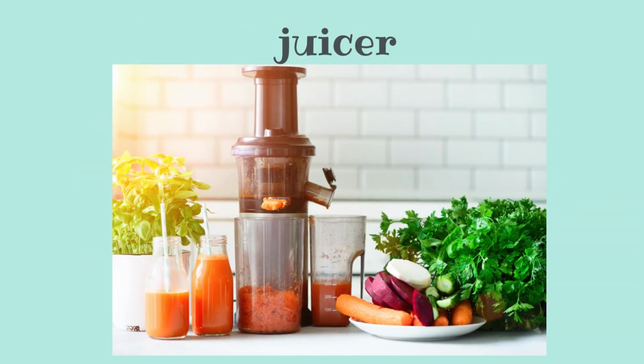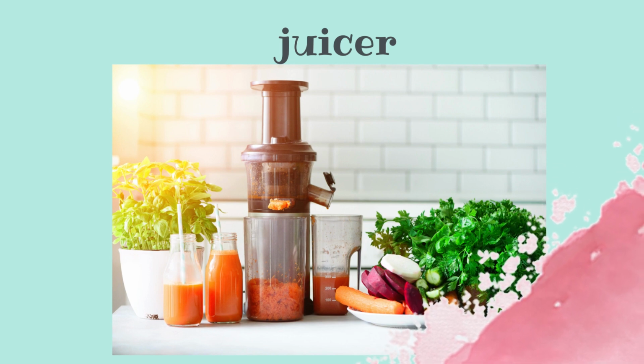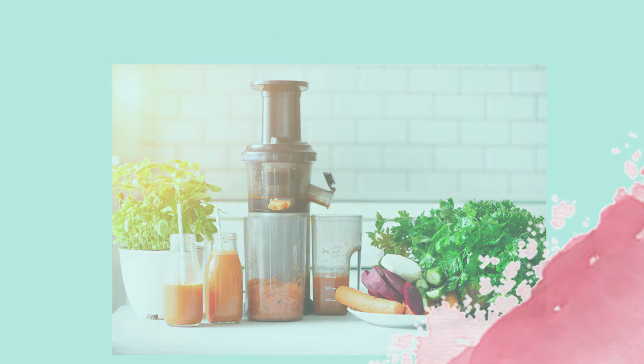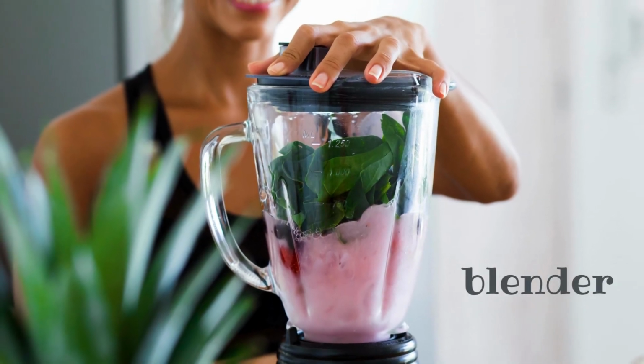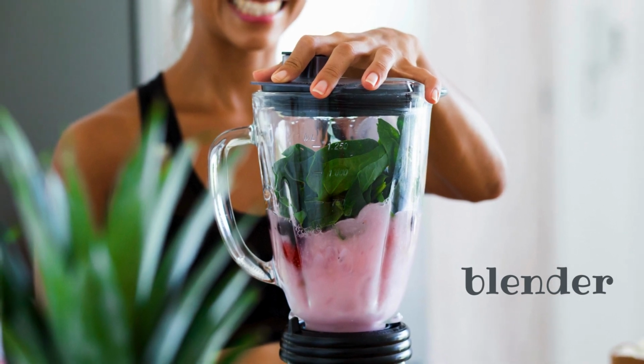What do we have in the next slide? So maybe you prefer to have something healthy. So some people love to have a freshly squeezed juice, so then you need a juicer. I prefer my blender. So that's this gadget. That means you can put almonds or spinach, avocado, strawberries in it, and you have an awesome smoothie.